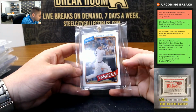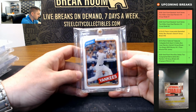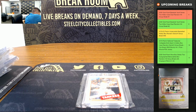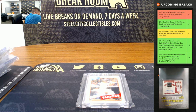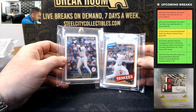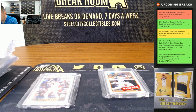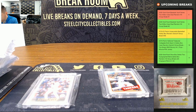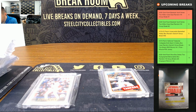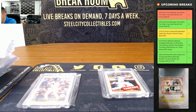And we got another Derek Jeter. So both are numbered 99 of 100. So second Jeter. All right. I'll just put Jeter green, Jeter orange for the border. So Derek Jeter orange. Let me change that one up top. All right, good luck, you guys.